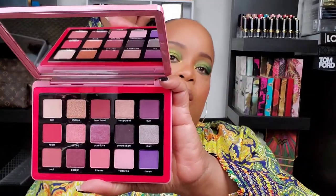Do you need it in your collection? I think a lot of these colors you may already have. So I would say if you're a lover of pinks and purplish, these type of colors, then of course. But if you don't lean towards it, that's all you're really going to get out of this palette. So I would say leave it alone.